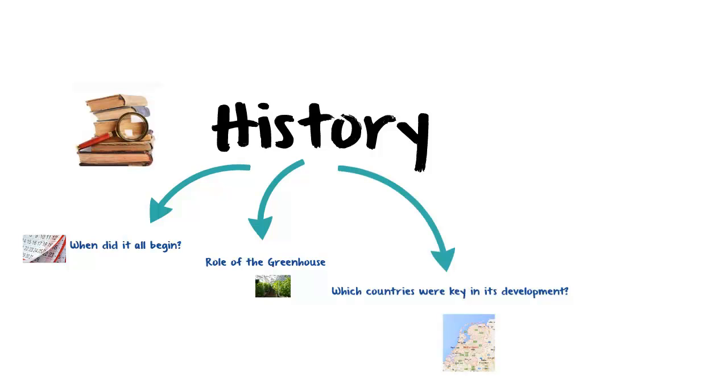There have also been a few key countries in the development of the floriculture industry. The first one we're going to look at is the Netherlands. By the 17th century, the Dutch farmers were already successfully exporting tulips throughout Europe. And many of the processes which they developed are still in use in the industry today.